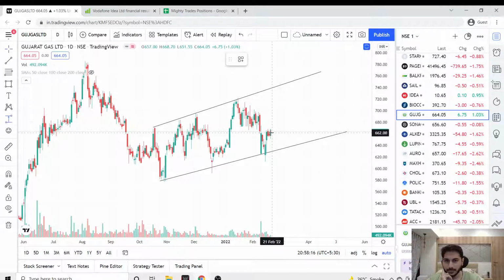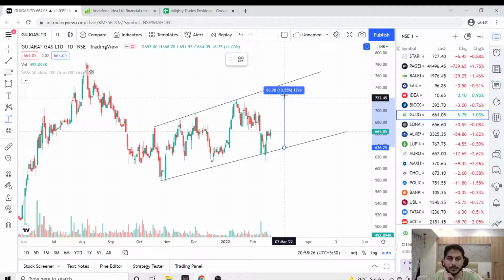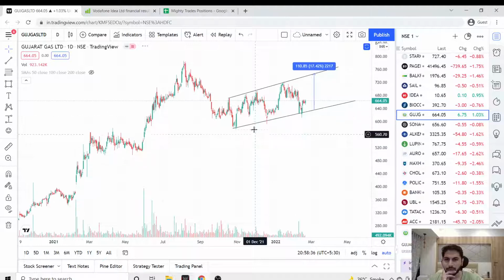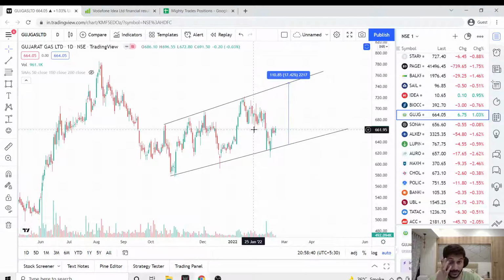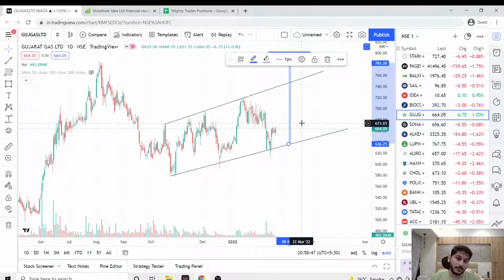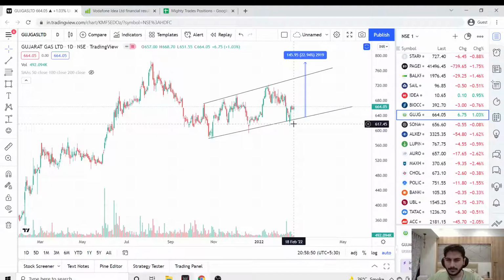So if the price were to come to the bottom of this channel, let's say it came to the bottom somewhere around March, and if you were to take a target to the top of the channel, then that's a 17% gain. So it will be a nice short trade over here. So that's the analysis on Gujarat Gas. There is no large trade opportunity I see unless it breaks out of this channel. Still, the target till the all-time high is just 23%. So it's not worth my time.